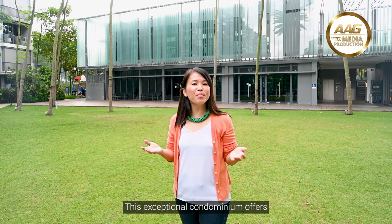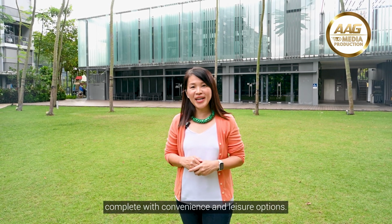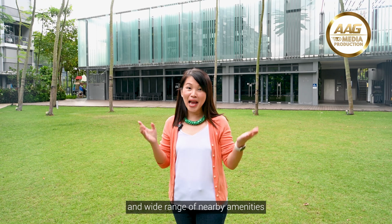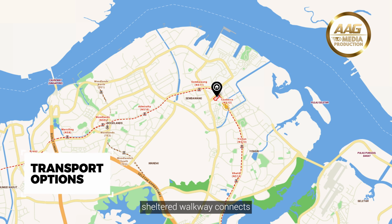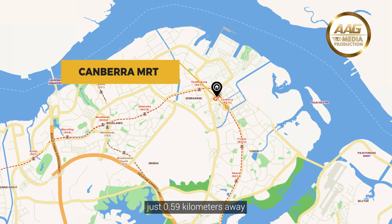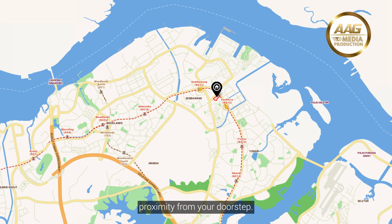This exceptional condominium offers luxurious resort-like living, complete with convenience and leisure options. With its strategic location and wide range of nearby amenities, this could be your perfect dream home. Now a fully sheltered walkway connects you directly to Canberra MRT just 0.59 kilometers away, with Sembawang MRT also within close proximity from your doorstep.